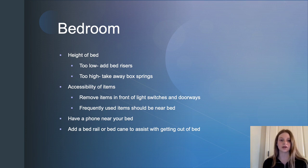And try having a phone again near your bed on the nightstand if possible, but somewhere very close in the room in case of an emergency. And you could also add a bed rail or a bed cane, which just hook onto the mattress and slide underneath the mattress, and that just gives a little bit of extra assistance for sitting up in the bed and getting out of bed.